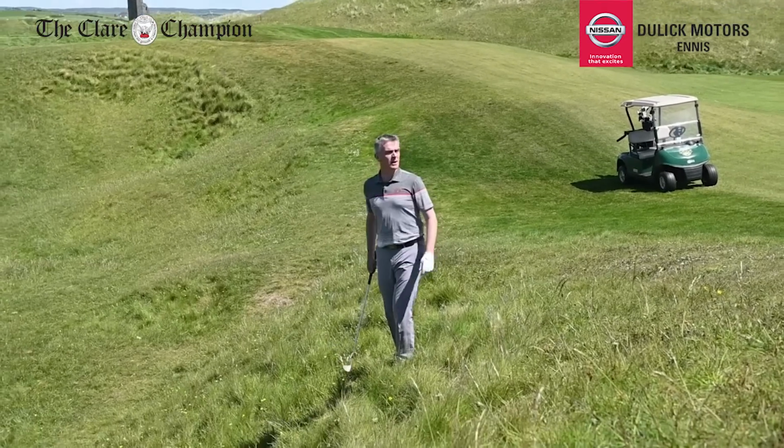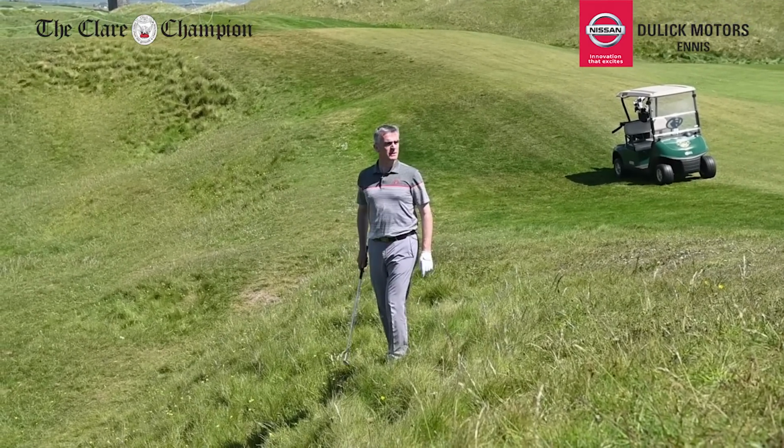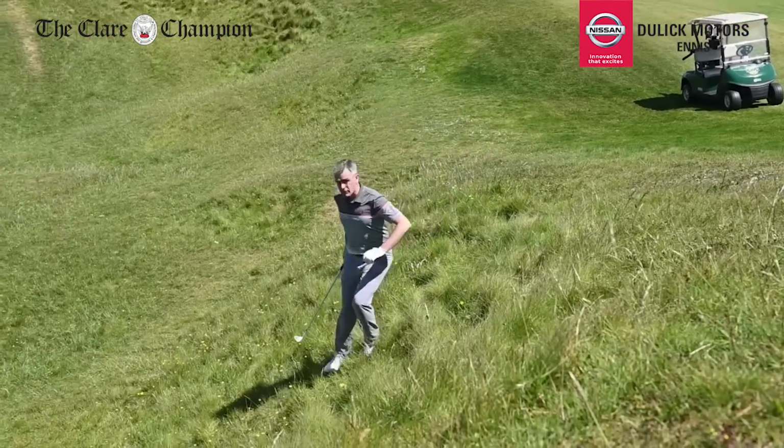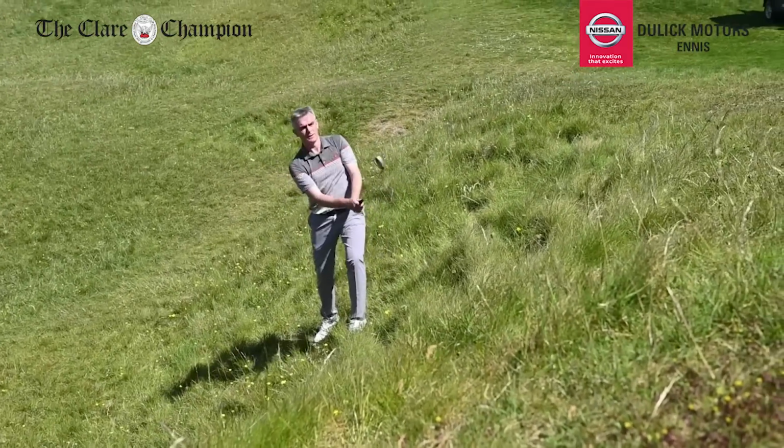So my tee shot on 13 has kicked off this bank down into the mine. This is not the side you want to miss on. I'm only about 50 yards from the green, but it's a really, really tricky stance.